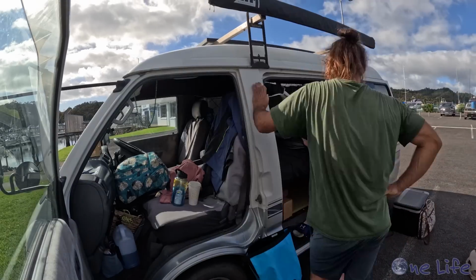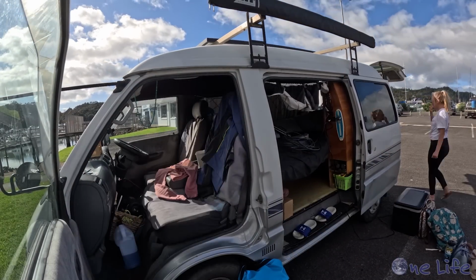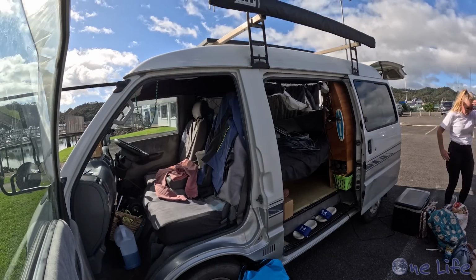We took the kayak back and then spent the rest of the day unloading the van and making multiple trips back and forth, moving aboard One Life.